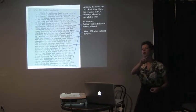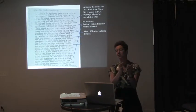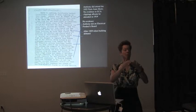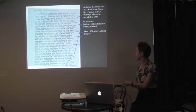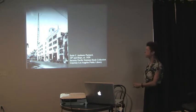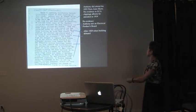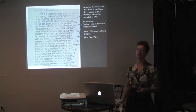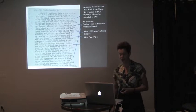This is actually where all the action is centered around the first neon sign, because supposedly 7th and Flower is where the first neon sign was. But as we're going to show in a, oh sorry, that's the 1929 building. 7th and Flower, that doesn't happen until after December 1924. I'll show you that, we'll go through that in just a minute.